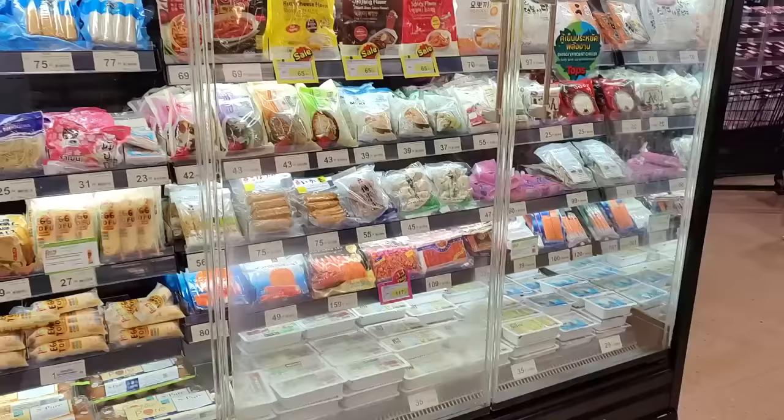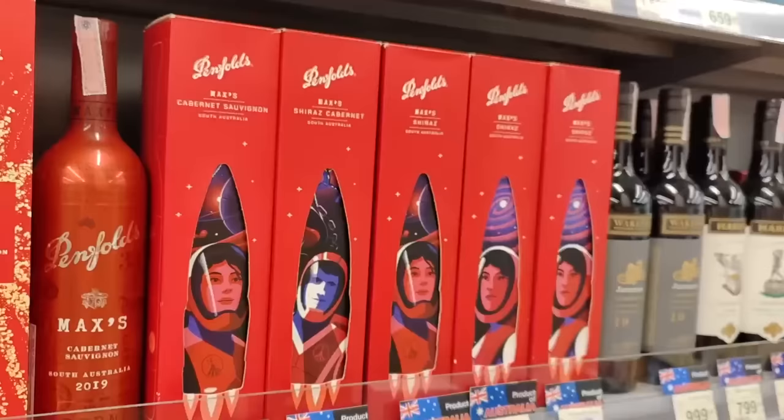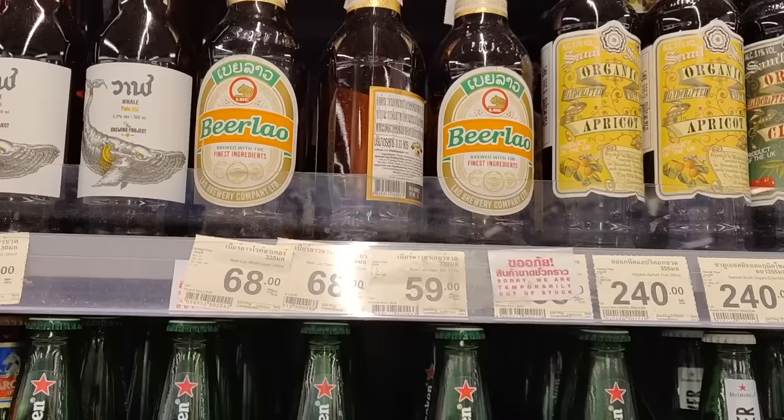And endless cheeses. Can you say cheeses? Endless cheese. Oh, some of you are probably interested in this too. Decent wine's gonna set you back because you're paying a big import tax. So Penfolds Shiraz, $8.89. Aussies are probably just rolling their eyes right now. Again, you're saying, $2 for a beer? Oh, never. But here, that's not bad.